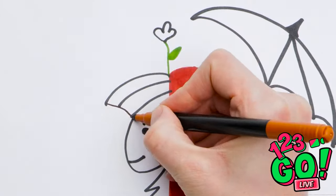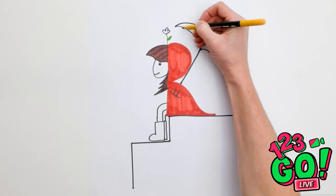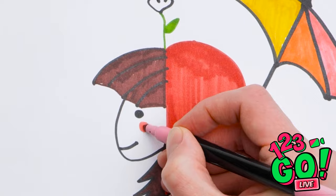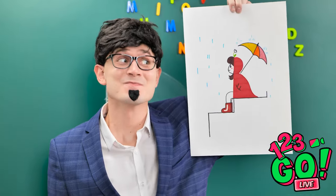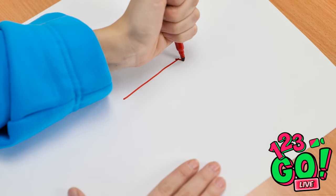That's looking good, but it needs some color. Art class is much better than spelling. I should do this more often. Now I need some raindrops. Think you could draw the outline of the coat? Wow! Yeah! I'll give it a go! This is so much easier!